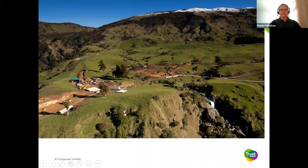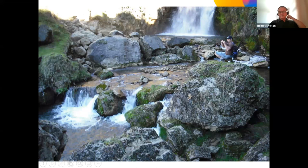So starting up at the intakes, this is a very early ecological visit to the intakes, which went into the AEE for the consenting. And you can see it's a beautiful intake location at the bottom of a waterfall. Now, true hydropower engineers would say, why are you installing your intake at the bottom of a waterfall when you can actually get the head from the waterfall added into your scheme? And the reason we did that is that the landowner liked the waterfall. And he said, I like this waterfall. I want you to keep it, and I want you to put your intake at the bottom of it. So it was his choice, and that's what we did.